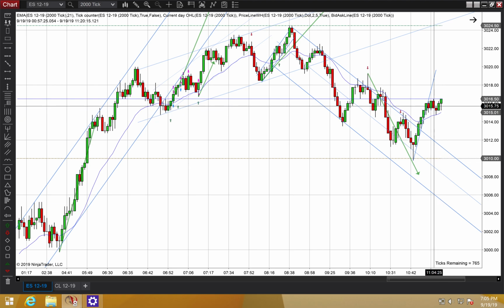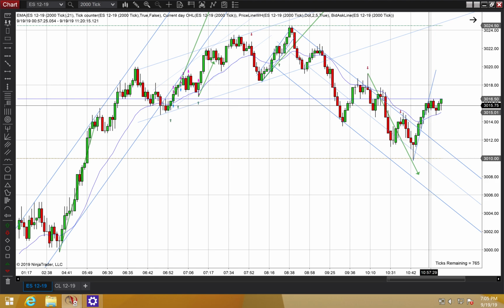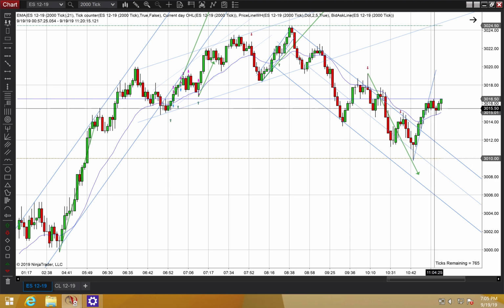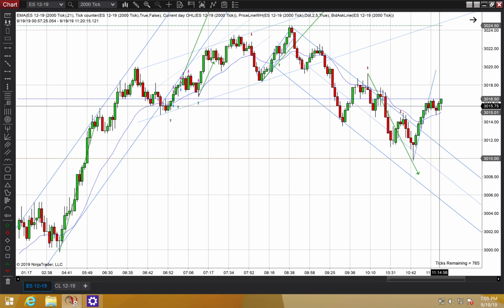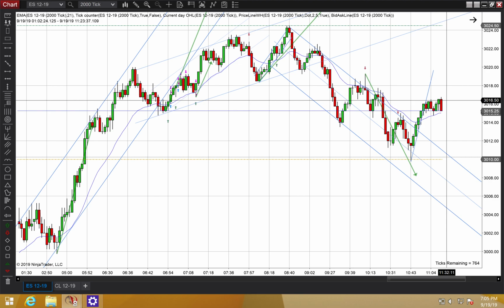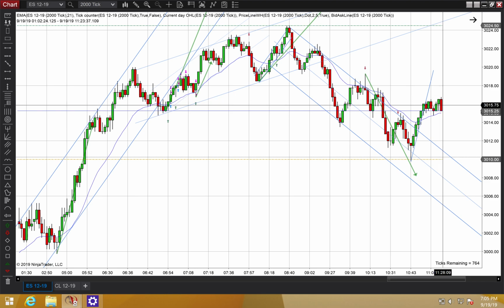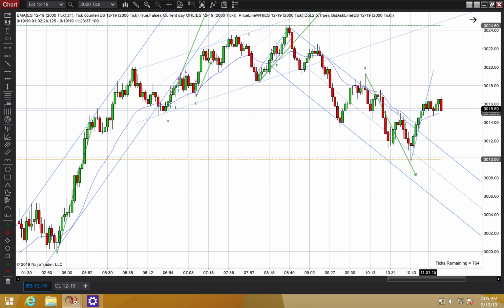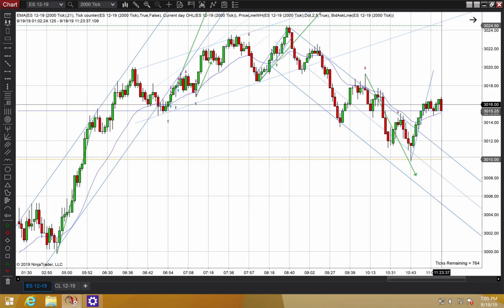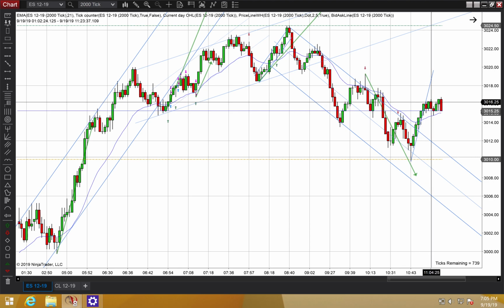And look what it did. It broke out to the lower side, then snapped back into this little area. That's why we're not really big fans of going short in these congestion areas, because it literally just touched the EMA and snapped back. It's kind of what you would expect. And then look what it did here. Took one tick higher and then gave this big reversal bar. But it's the same rule. Although this looks way better, it's kind of the same rule. We don't really want to sell out of this congestion area.